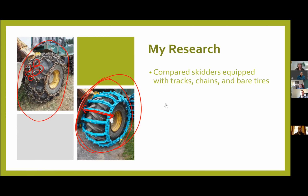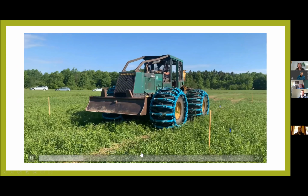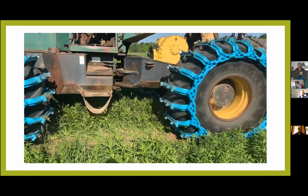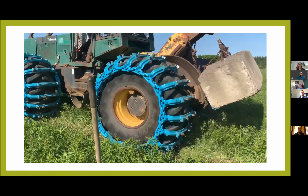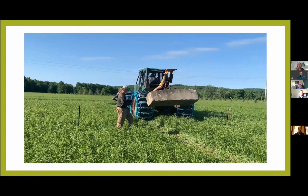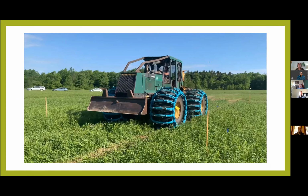Now this video, so as you can see, this is a skidder. It's very large. I would like to note that on the back, we are carrying a hitch, and this hitch is about 3,600 pounds, which is rather light for a load. So you have to be thinking about how heavy these machines are and what they're doing to your soils.